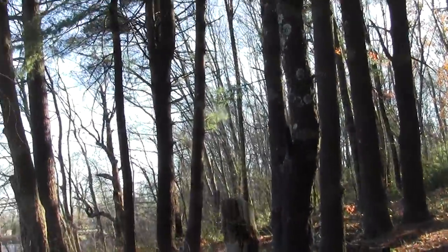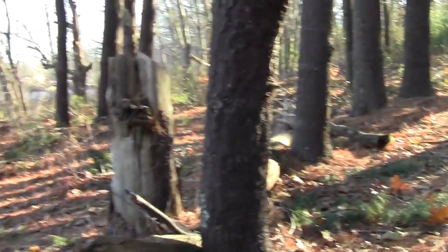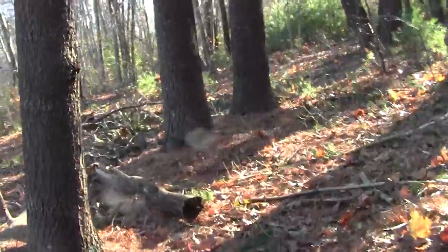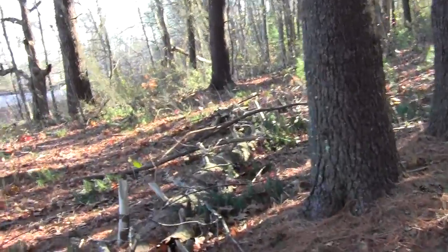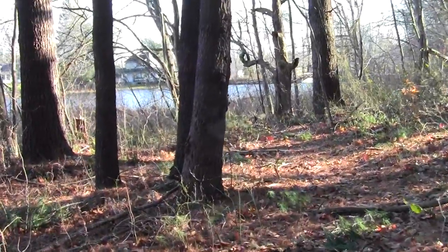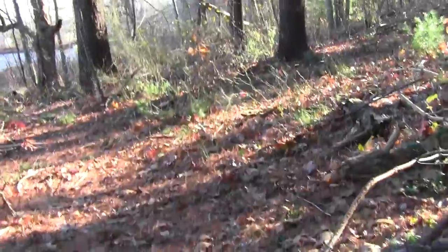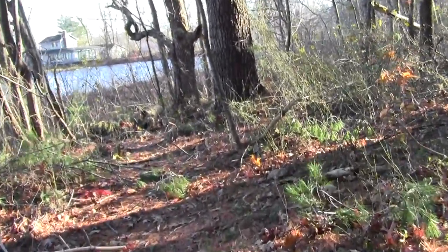Kind of the pine trees have grown old and huge from amongst the white oak trees that were somehow allowed to remain. The oak trees probably date back to colonial times. The pines probably post-Civil War, early 20th century, I would guess.